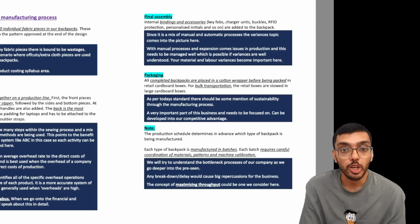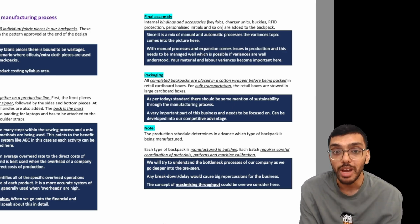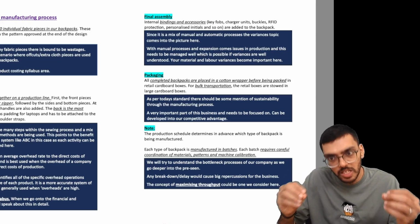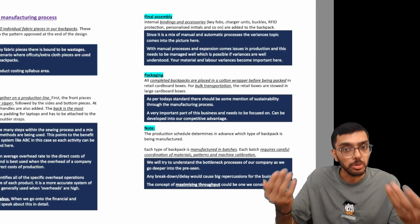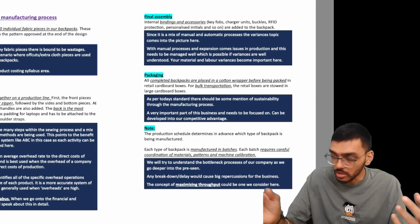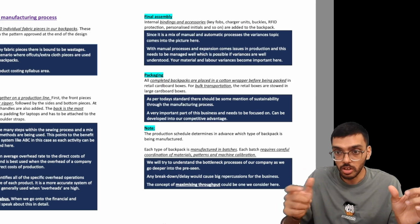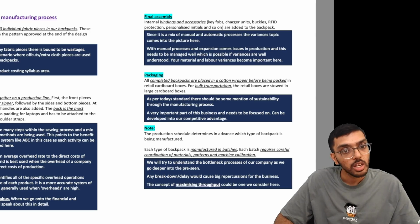So over here, because it's manufactured in batches, we will need to understand the bottleneck processes of our company. Where is the bottleneck? Because every manufacturing facility has some bottleneck or the other. It could be labor, machine, labor hours, machine hours, inspection hours, changing the batch hours, or changing from one bag setup to another bag setup. It could be your bottleneck process.